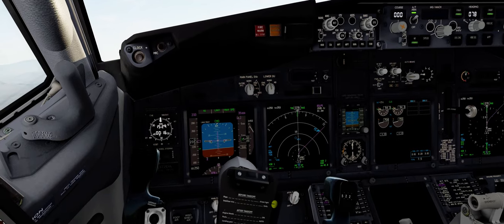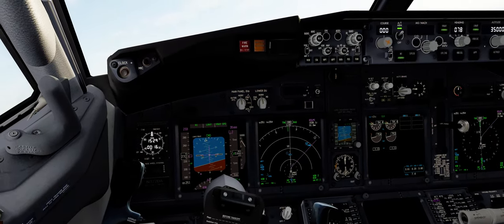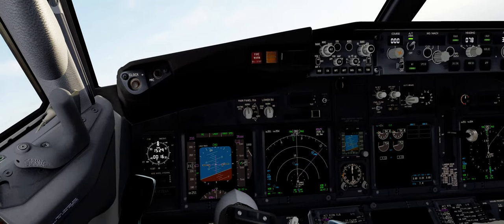Departure, Delta 1327, climbing to 13,000 feet. Okay to release the cabin. Delta 1327, go for it. Radar contact.